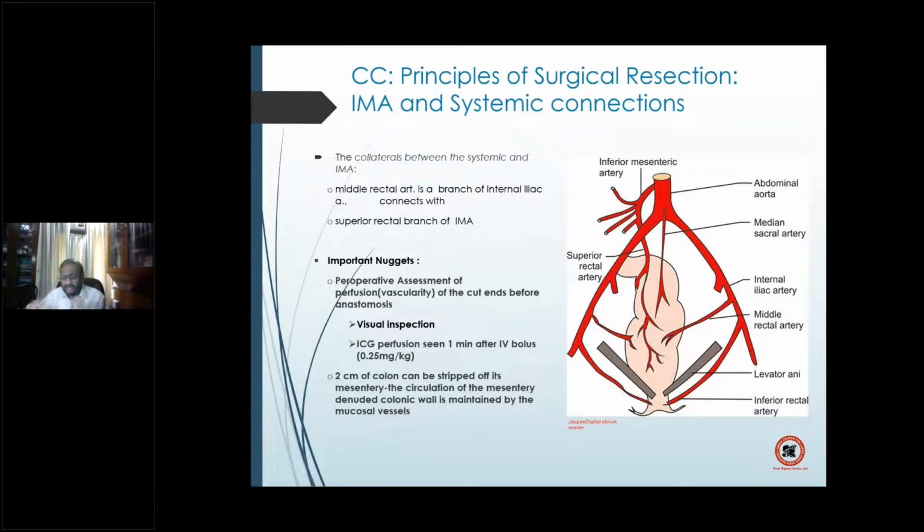Number one, you have to be very, very sure of the colon which you're going to anastomose, the proximal end, distal end. This was the colon, I removed this, and I've got these two ends to it, right? Now, when I want to anastomose, I have to see whether the anastomosis here or the bleeding here is enough or not. And for that, very simple, a naked eye examination often suffices. You can see the capillary ooze from the edges. If you don't see a capillary ooze from the edges, go ahead and do a further dissection. Remember that. That is a visual inspection.